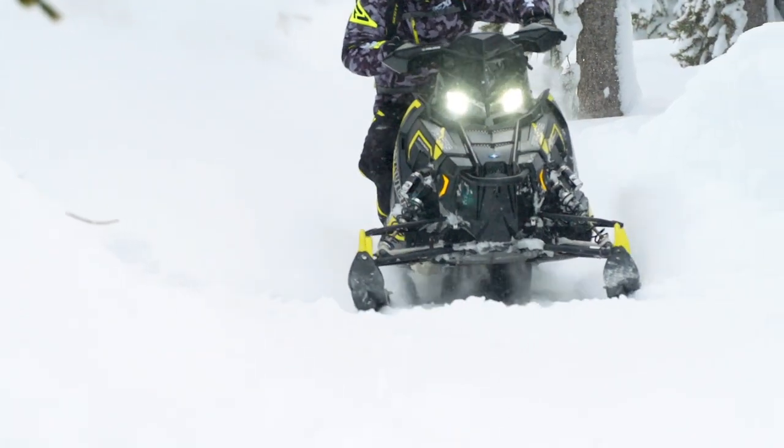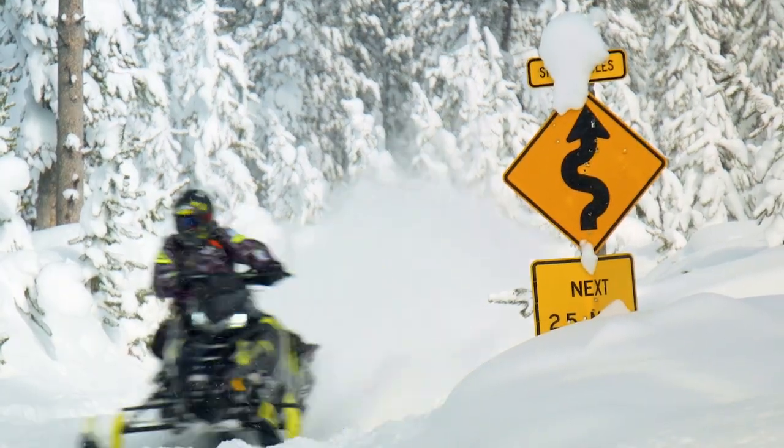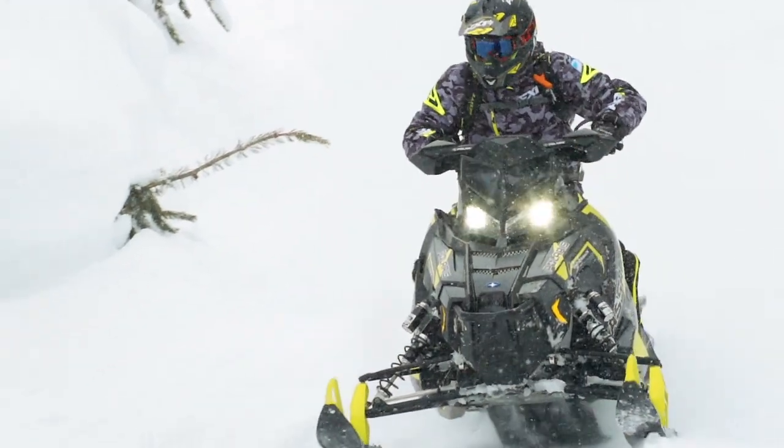Out back, that IGX 144 would feel right at home in a trail-specific sled. It soaks up little stuff, big stuff, and anything in between, and thanks to a full set of adjustable Walker Evans piggyback shocks, you can tune it to your liking.